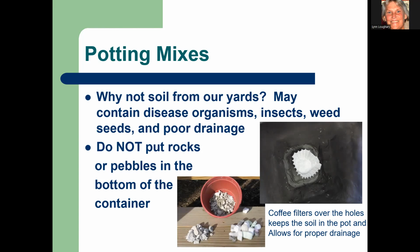The other thing that people do incorrectly is they tend to put rocks or pebbles in the bottom of the container. They think that assists in drainage. It does the exact opposite. It tightly holds on to the water and causes a wet zone between the soil and the bottom of the container. So if you're worried about the soil going out the bottom holes, just use a coffee filter.